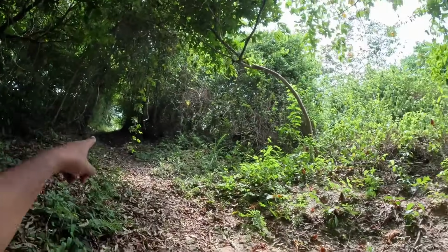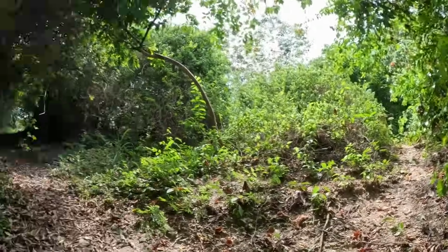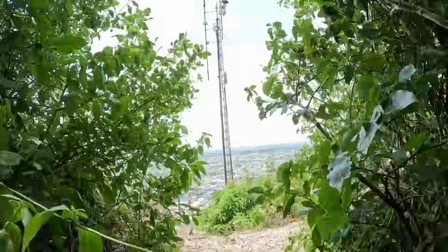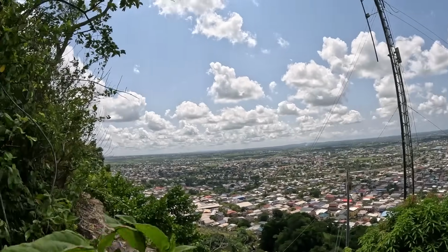Alright, that way will take you to the top, while this way we'll check on our way back down. For now, we heading left. Forgive me for breathing hard in this one. It's a sign of my low fitness level, which I'm currently working on. But check out this view from here.